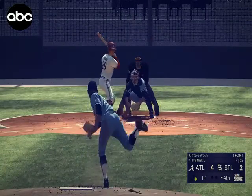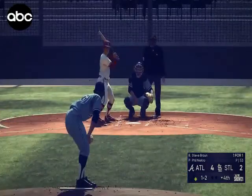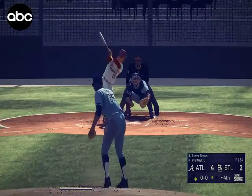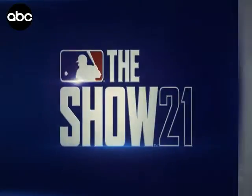Has a look, now the pitch. Both teams with 6 hits so far. And the knuckle curve that time. Got him swinging, and that's the first out. Good job of making him chase a pitch for the strikeout there.